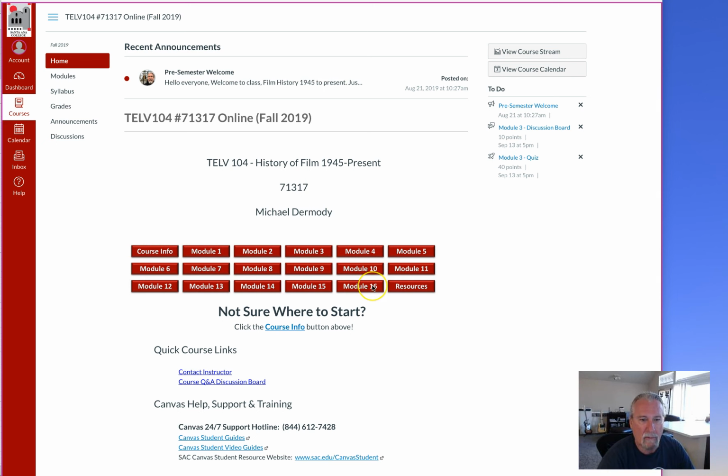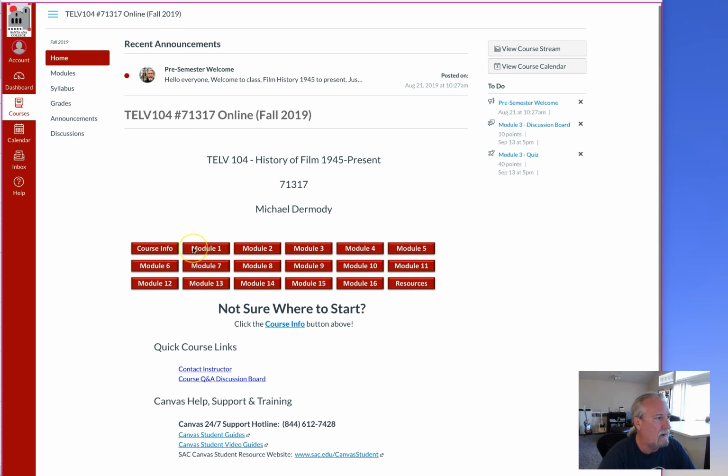We have 16 modules in this semester, and that coincides with the 16 weeks in the semester. So every week of the semester, you'll have a module. And Module 1, Week 1, they're kind of interchangeable that way that we work through it here. This is the only week where you have two buttons that are going to be active because you need to get some information out of the course information section. And then you move into Module 1 here, and your due date for this is this coming Friday, August 30th.